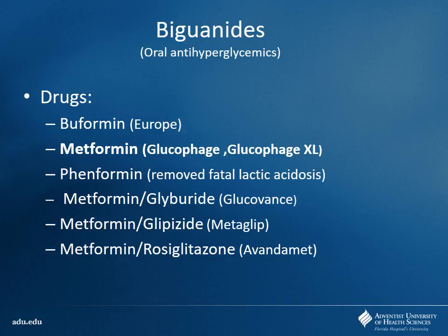Okay, so this is one of the big groups of drugs we're going to be using for a lot of our type 2 diabetics. This is probably going to be the first drug that you're going to use for most of your type 2 diabetics. And these are called the Biguanides. The main one that we see being used here is called metformin, right? So that's why it's the only one that's being bolded there. You have buformin that's used in Europe and phenformin. We don't really use that one anymore due to risk of fatal lactic acidosis, but we have metformin.